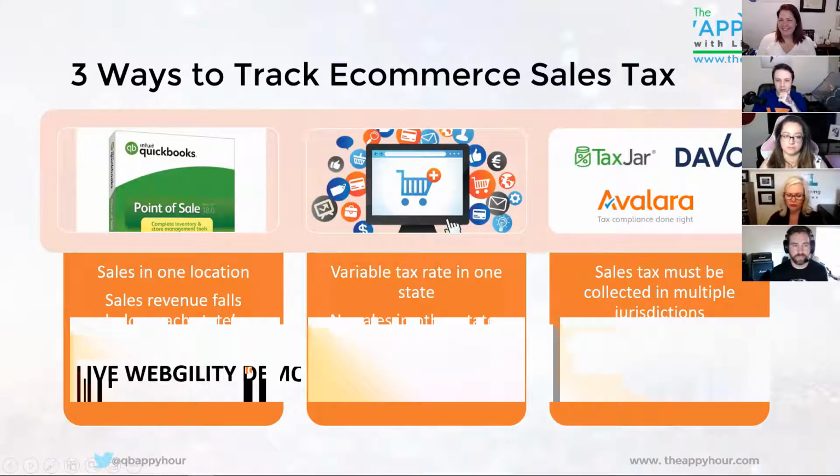And so there's multiple ways to track e-commerce sales tax, and it depends a little bit on the tools that you're using. Like we were talking about before, not only the tools that your retail business is already using, but maybe what other tools you're looking at or would need to be able to track that online with selling in different locations online.